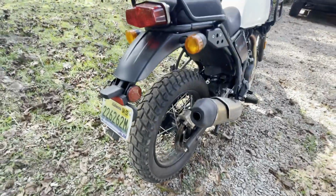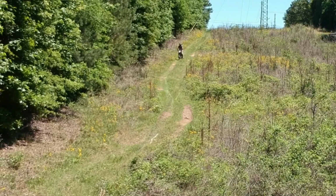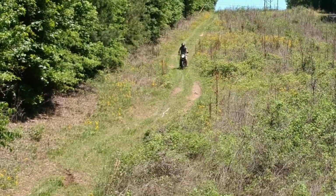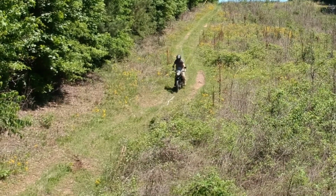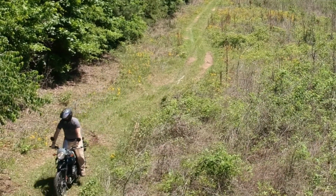Now, as for the tires, they have been surprisingly good in my opinion. As mentioned, I have been on road a lot. The one thing I notice when I am off road though is they do cake fairly quickly with mud and become very slick. So keep that in mind if you're going to do a lot of rough riding in very muddy terrain. This is probably not the best tire for you. I would change that almost immediately.